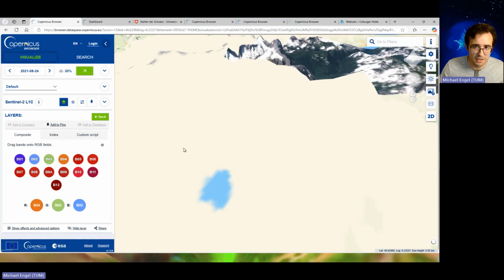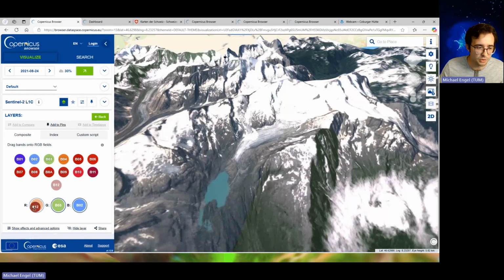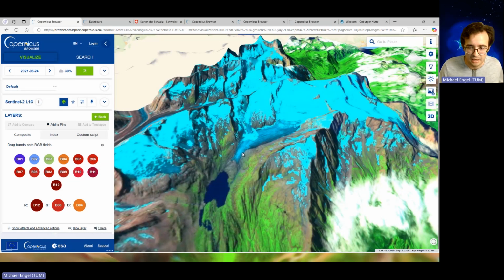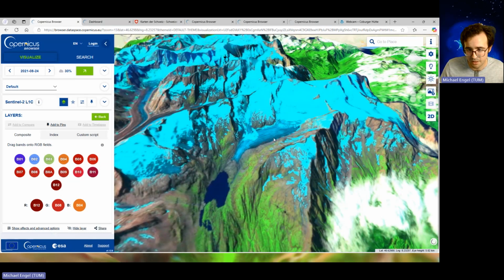And of course, you could also use band 12, band 8, and band 4. But for me, rocks are more clearly visible within band 4, band 11 instead of band 12. So as you can see here, band 12 is more grayish, and if you use band 11, it's more reddish. So there's a higher contrast.